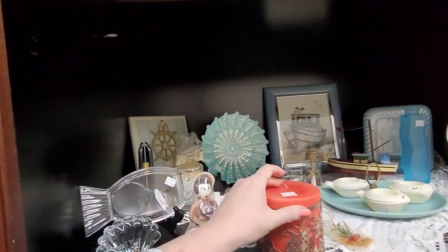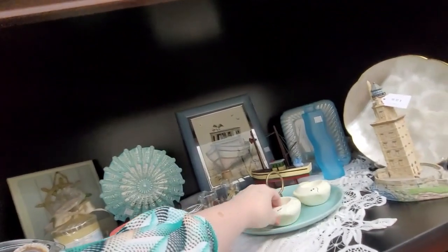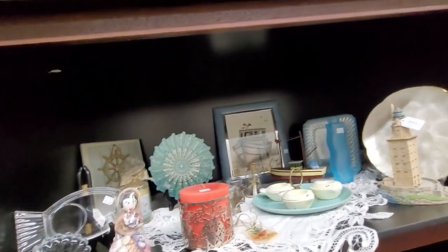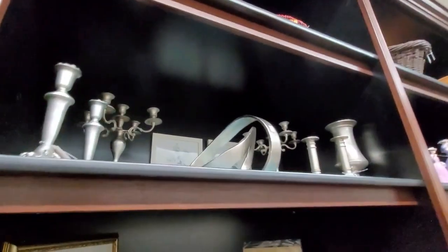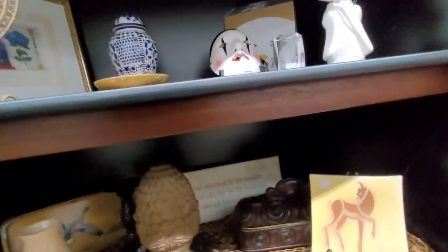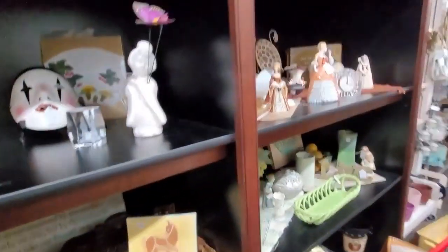Let's see what the candle is from. The candle doesn't smell at all. What are these? Oh, party lights. That cat is never ever gonna sell. Let's keep looking here. What's down here? Little things, none of that's vintage.